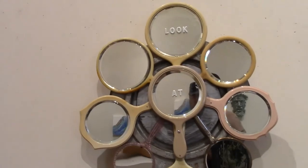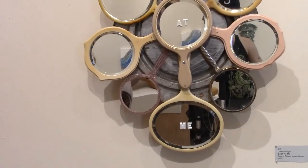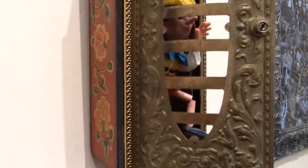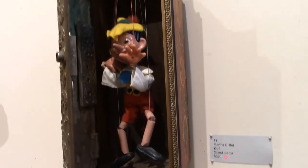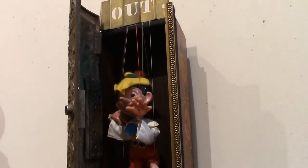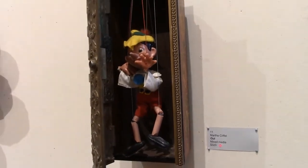Next is another piece by Gwen Wade, another assemblage piece called Look at Me. This next piece is another Martha Cliffel piece, another mixed media piece called Out. It's got a little red dot on the label, which means that it's sold. We sure love those red dots, as do the artists. That's my favorite call to make, to call an artist to let them know that they got in the show and won an award, or we sold their artwork.